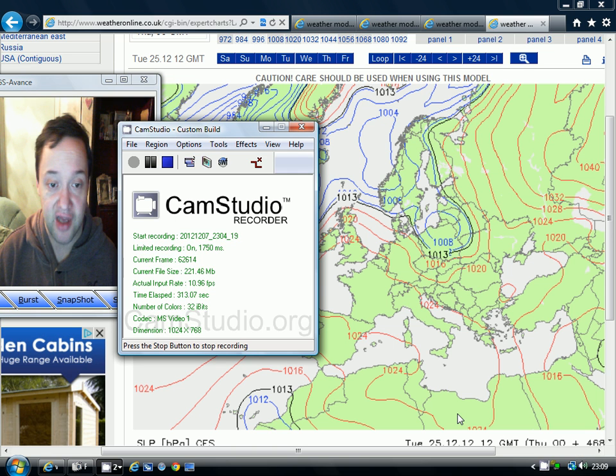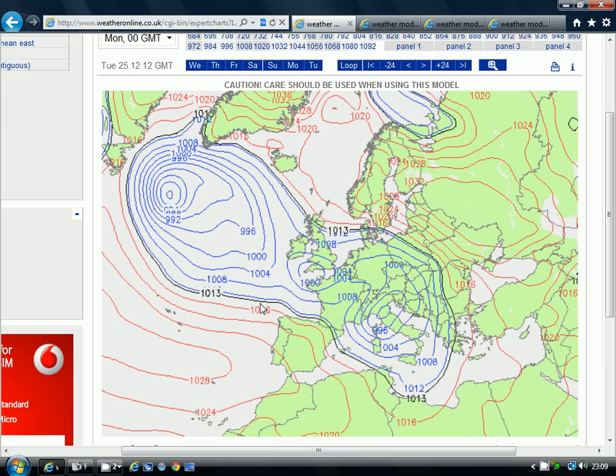3 charts there, definitely go for cold Christmas. That first one is particularly cold, wintry. Actually, I'll just go back to it. This is a particularly cold and wintry sort of chart. If you want it to be snowing across parts of the country on Christmas Day, this is the one for you. It's not severely cold.